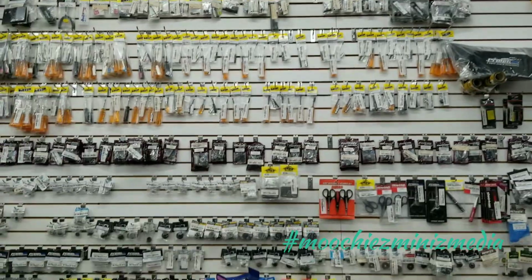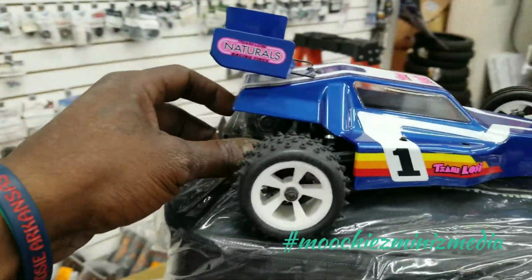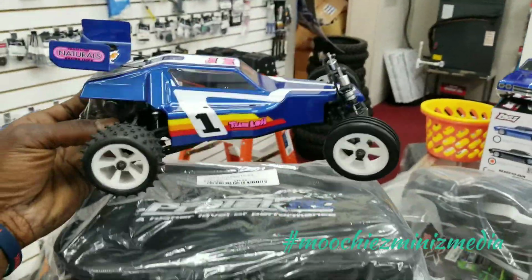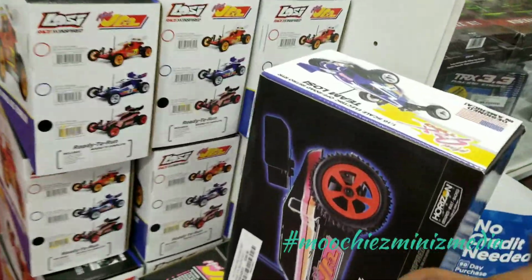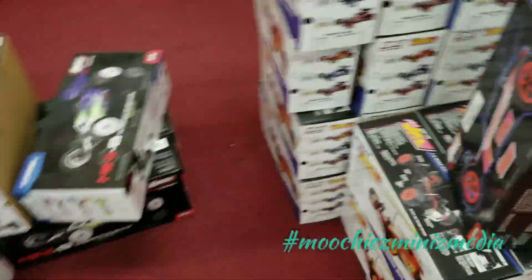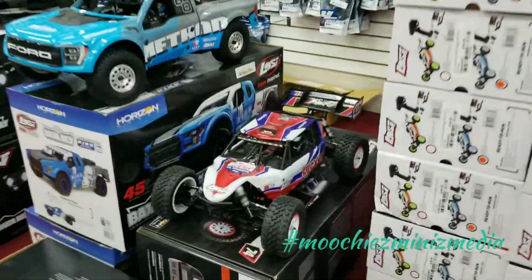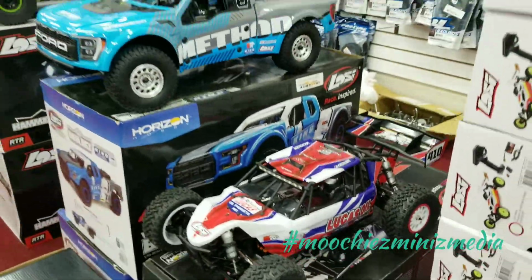Well, they got a ton of tracks and stuff in here. I can't even fathom all the tracks and stuff that's in there. Oh, look at that Loza. JR. The new J Minis, JR Minis. Loza. Glad they come back in production. I got the Loza over here, for us off-road boys.